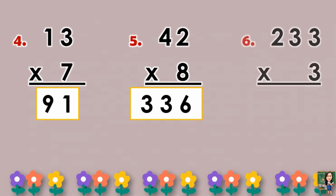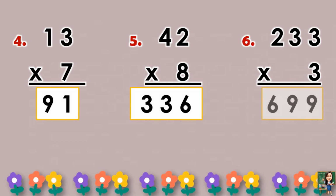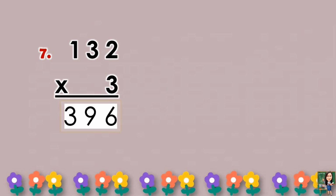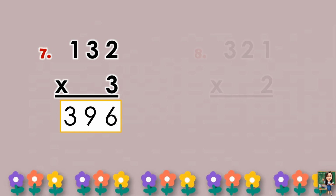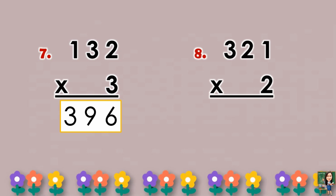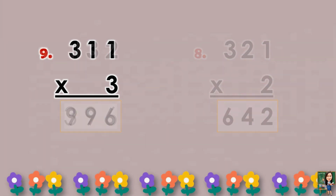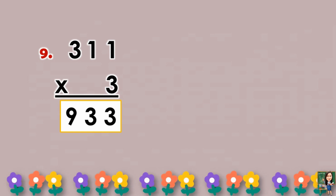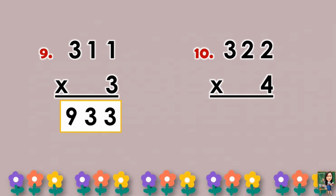336. Number 6, 233 times 3. Very good. 699. Number 7, 132 times 3. Correct. Number 8, 321 times 2. Very good. 642. Number 9. 311 times 3. Very good. 933. And number 10. 322 times 4. Very good.